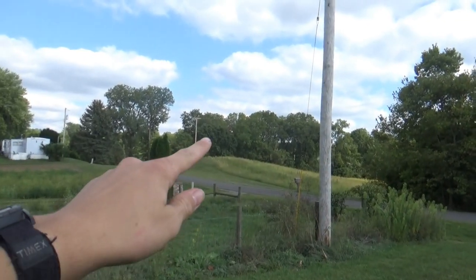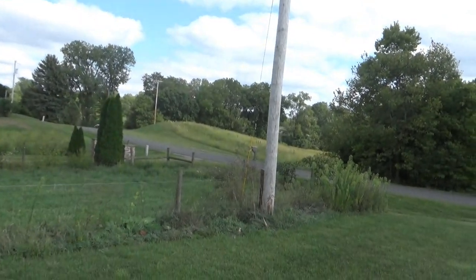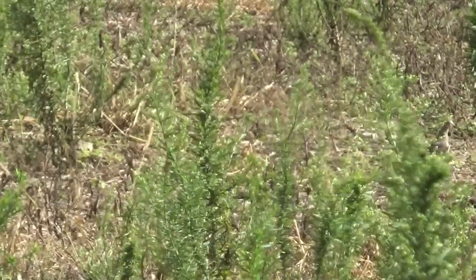Alright, we got a dove on the wire, all the way over there. We're gonna walk up to it. See if we get him. Maybe I'll just name this video a pigeon catch and cook instead of dove. Cause we might not be getting any doves today, but at least we got some pigeons to eat. And the doves flew away again, just like all the others.